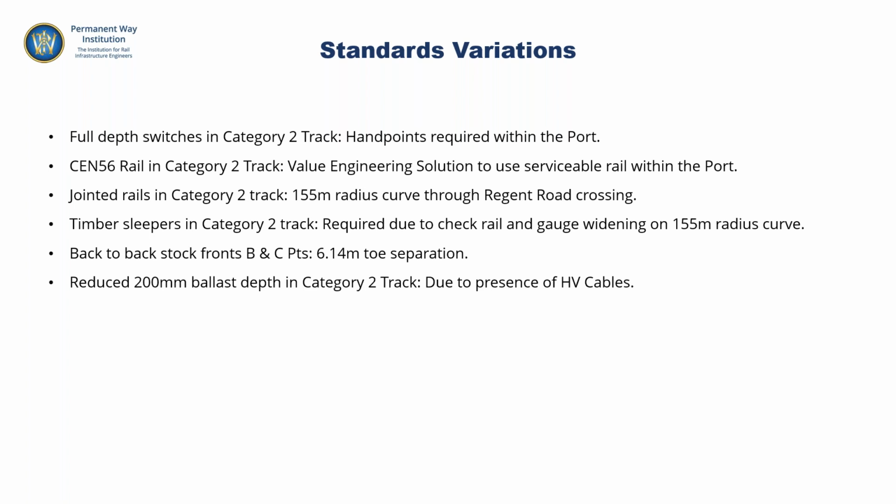Back-to-back stop fronts in the middle of the S&C layout. We had basically the stop front joints were coincident, so 6.14 metre toe separation. When you look in the track design handbook, that is actually shorter than the preferred toe separation. So we got derogation for that one really easily. We just basically checked for buffer locking there. That was the only consideration. It was absolutely fine with them being C switches.